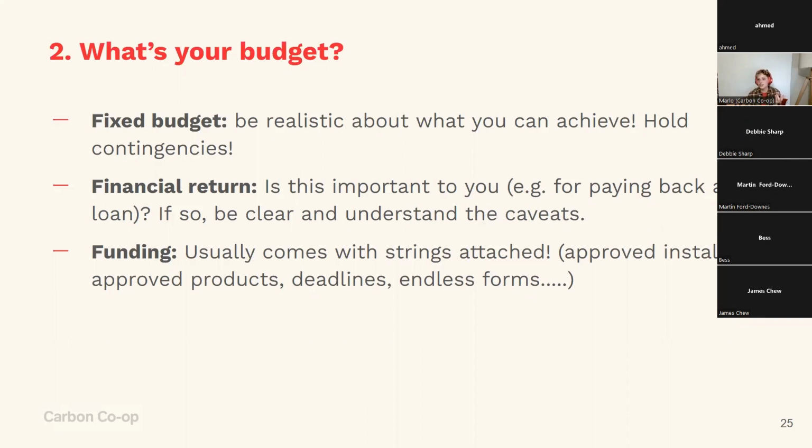Price fluctuations: the price of insulation has been going up since the energy bills announcements. The contingencies might be in the form of a pocket of cash that you save and aren't spending, but it's there in case you run over. Or it might be additional works, something you'd like to do if you can afford it by the end, but if not, it's an accepted part of the budgetary requirements.